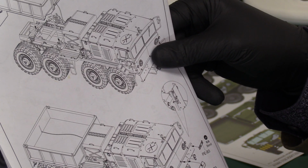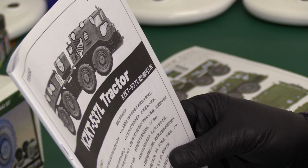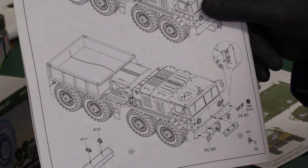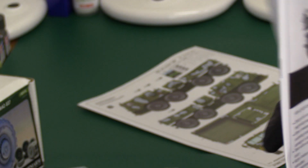It's a big beefy thing, isn't it? How many tons does that weigh? It's got to be a 40-50 ton truck, this, surely. It looks very heavy. Anyway, it looks good actually. I just wish that I'd got some more explanation instead of just, you know, you're building things, it's not going to explain what you're building, which component it is, which is really lacking in these instructions.